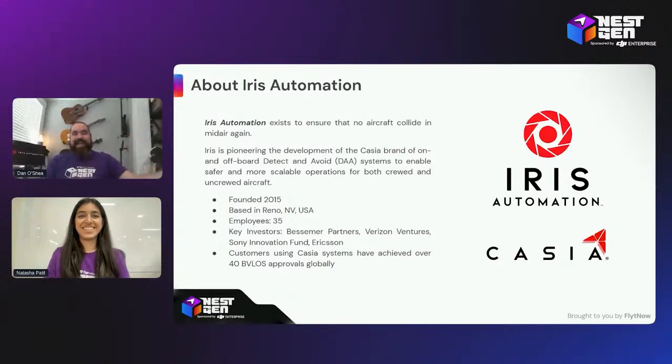The National Research Council, which is basically Canada's version of NASA. So that's a little bit about us. So those biases that I talked about.